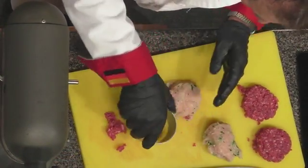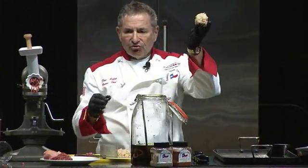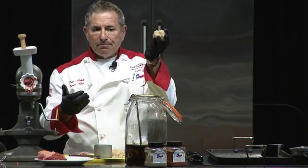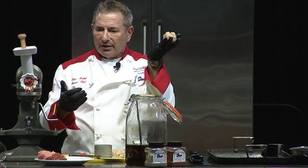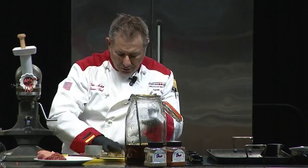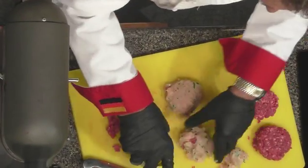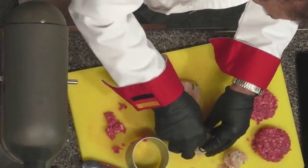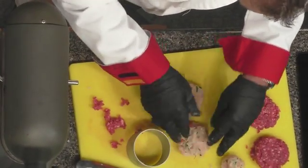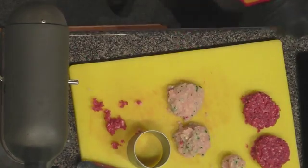Now this chicken, you'll notice, has green stuff in it. Chicken can be very bland. We're going to season it, but I put chopped cilantro in it. It makes for a very nice burger. You can put some pepper sauce or something of that nature in it. Take that out. So now we've got a couple burgers.